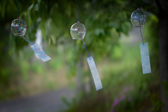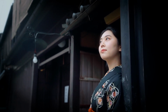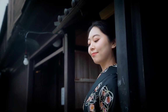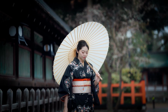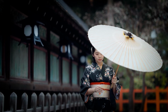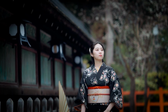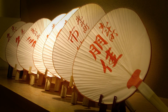Sliding paper screens, known as shoji, filtered sunlight, letting in soft, diffused light while blocking harsh, direct heat. This not only kept interiors cooler, but also created calming, beautiful patterns of light and shadow that enhanced the sense of tranquility. Handheld fans, or uchiwa, were another staple of Japanese summer life.